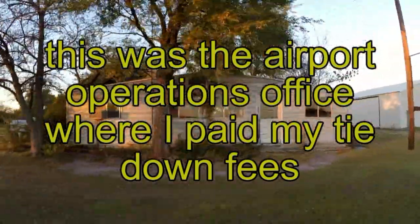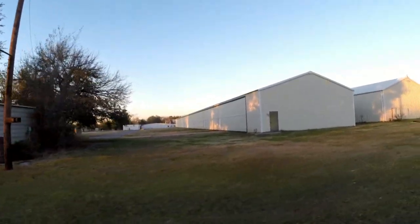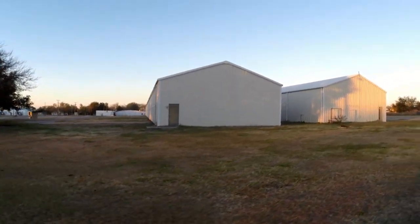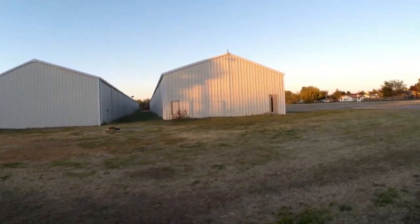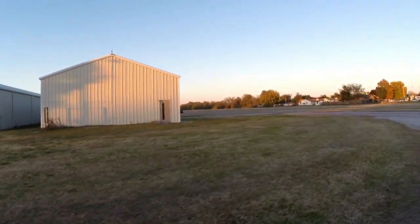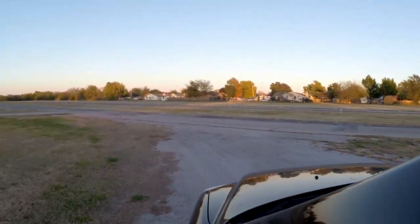This is the little office where I used to pay my tie-down fees right there. We've got rows of homes here, where it used to be full of airplanes. And here we have the runway.